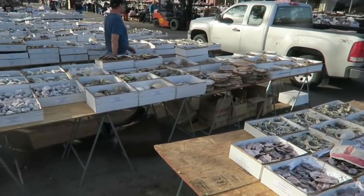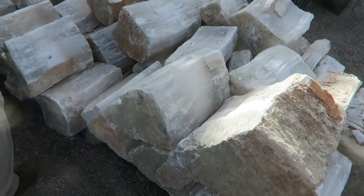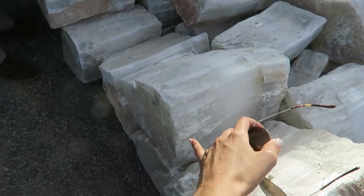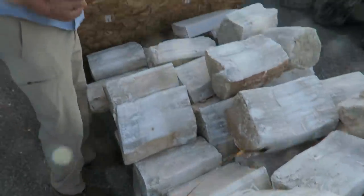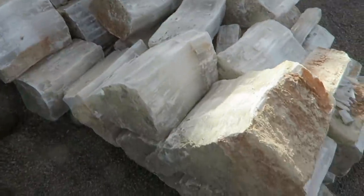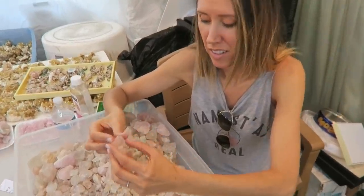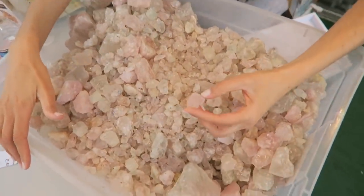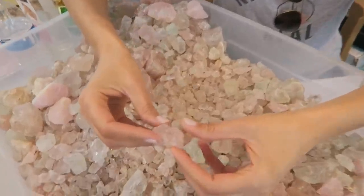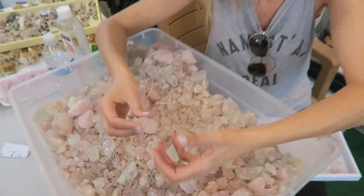So much to look at. Look at all these flats. Look at those chunks of selenite. I turned that into a little side table. Nightstands, or accent tables. What do you got there? This is all rough morganite from Brazil. I really like the rough because it's earthy and natural, but it still has that delicate look.